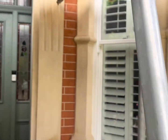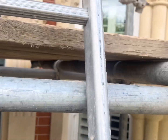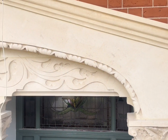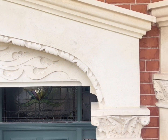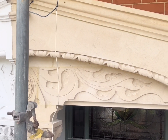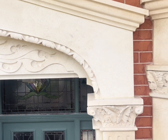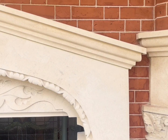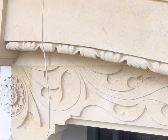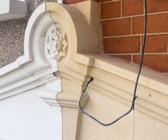But this project has come out absolutely amazing. The transformation is incredible. So if we start by the front door, look at all of the detail in all of the stonework. So we've stripped all of that paint off, got everything back to natural stone. Really big job doing this, taking it back to natural stone. But as you can see, the detail in all of the stonework is incredible. Every single little piece of paint's been removed.